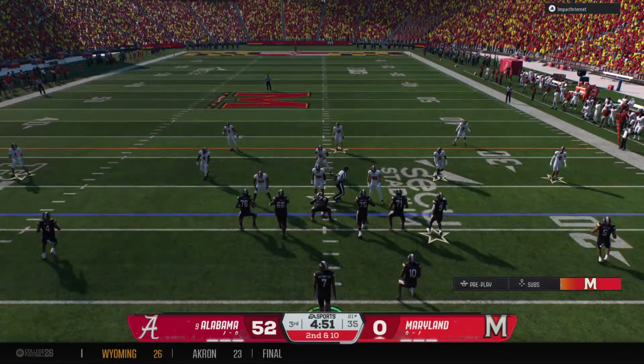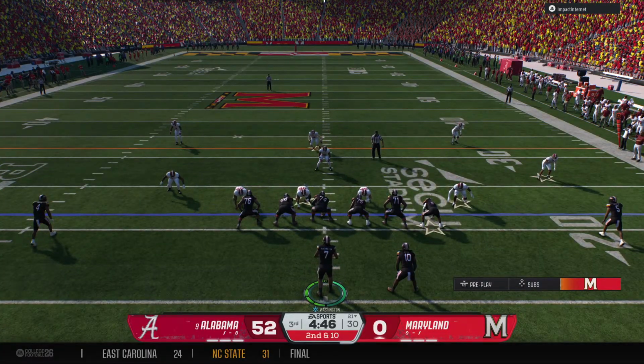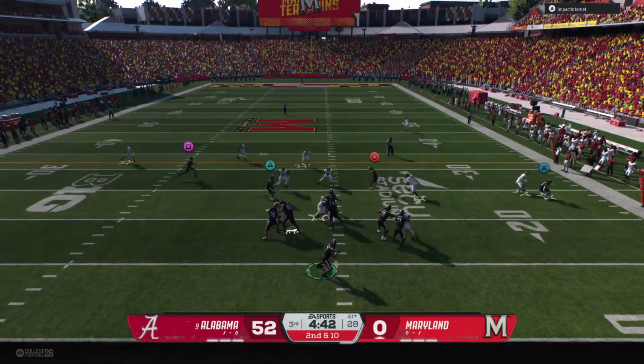Well, the problem with the play-action game is that it forces the QB to hold on to the ball just a little bit longer to allow some of these plays to develop. And, of course, that gives this defense longer to get after him.